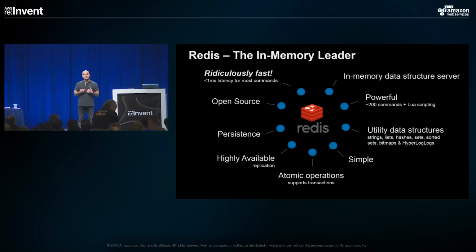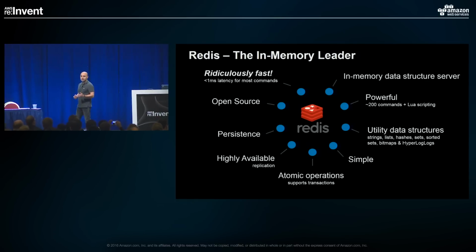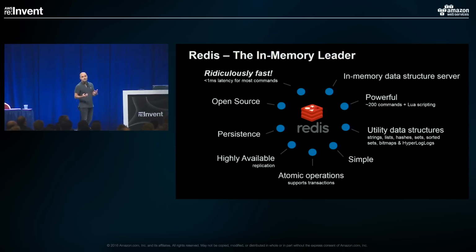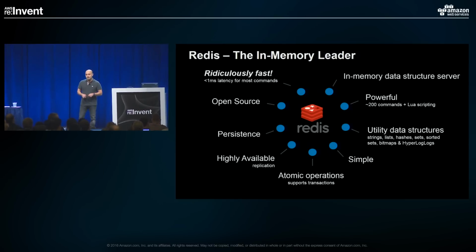Redis, on the other hand, I like to think of as a superset to Memcached. Why do I say that? Well, it supports the string data structure. Instead of having data up to 1 megabyte, you can store up to 512 megabytes worth of data. There are other data structures, which we're going to dive into.